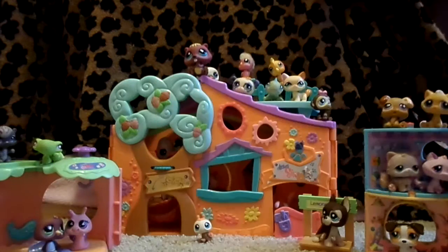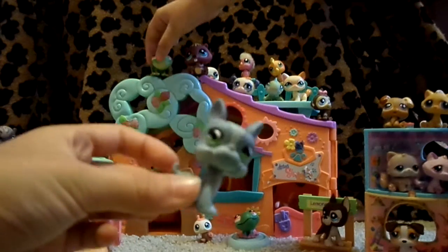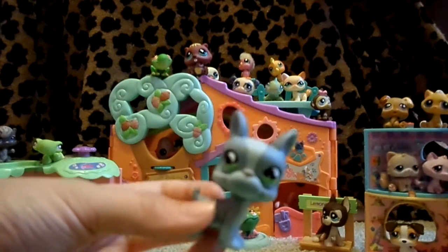And I'm just going to show you these frogs. This is one frog and this is the other one. Yeah, and then this is just a little doggy. I think it might be like a pug or something.